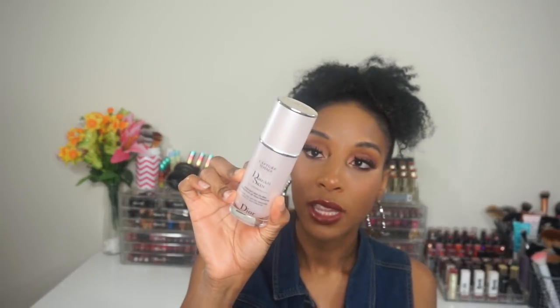Alright, so starting off, I have a mixture of skincare and of course makeup products in front of me. So I guess I'll do skincare first. First product is going to be by Dior. It is the Dream Skin Advance. Here is what the product looks like.